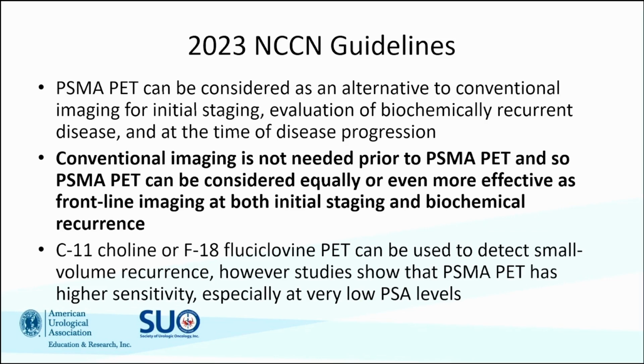Moving on to the NCCN guidelines, they really state up front that PSMA PET can be considered as an alternative to conventional imaging in 3 different spaces: the initial staging, biochemical recurrence, and also at the time of disease progression. Conventional imaging is not needed prior to PSMA PET, so if you ever get kickback from an insurance company, it's very clear to use the NCCN guidelines as justification for upfront PSMA PET. And then they discuss that choline and fluciclovine can be used for detecting small volume recurrences in patients who've had prostatectomy. However, PSMA PET has higher sensitivity, particularly at lower PSA ranges.